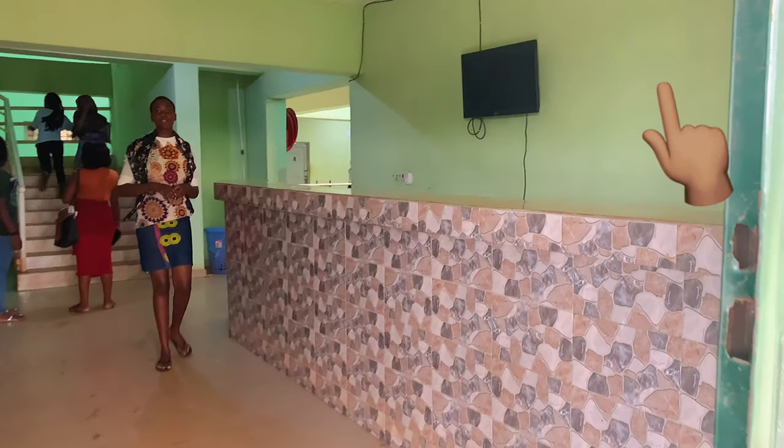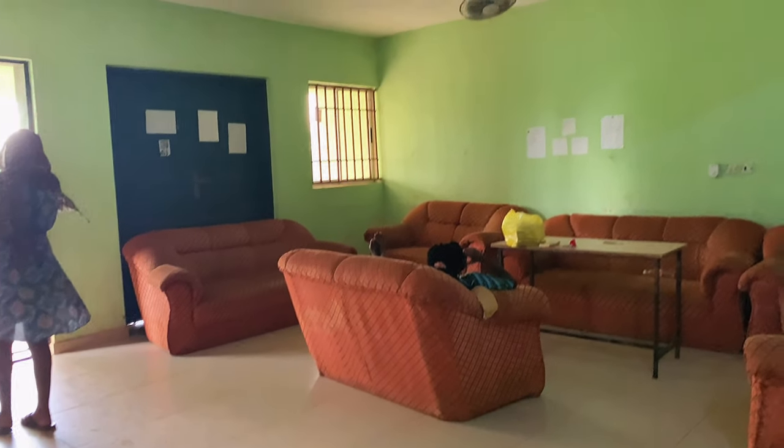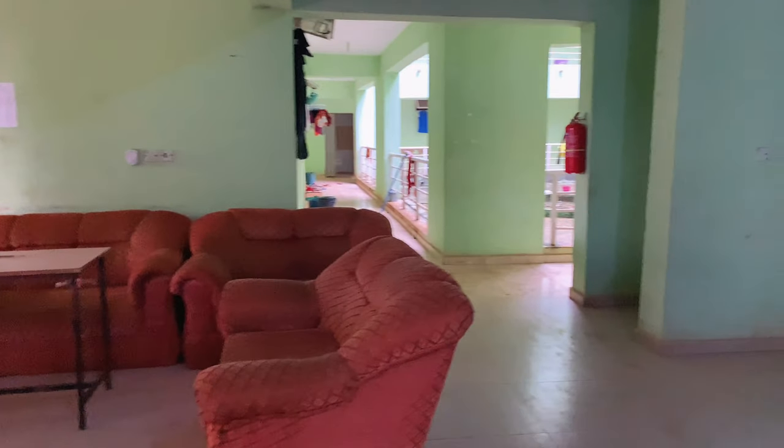Alright, let's get on. So when you come in, from your right you're going to see the lounge area. This is just where students sit around and relax later on in the evening, and also where the porters sit down to monitor what's happening in the hostel.